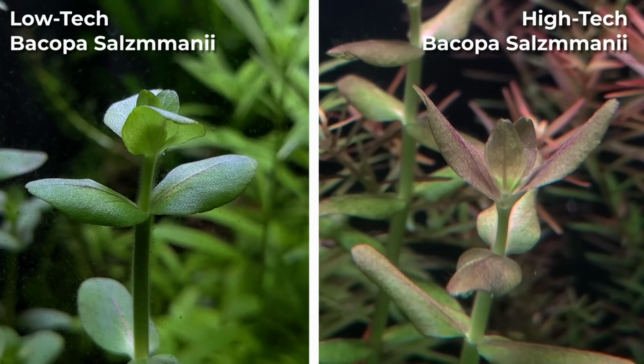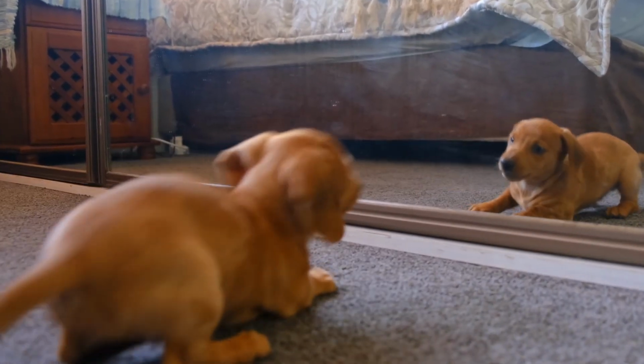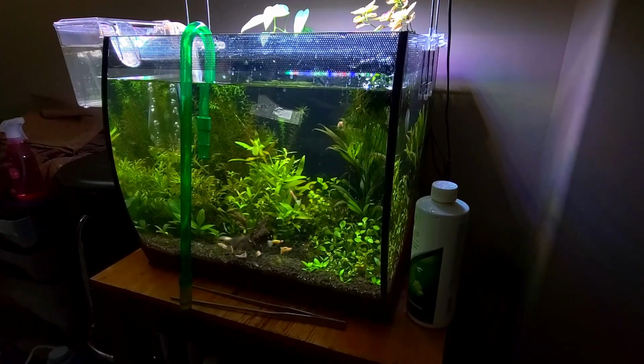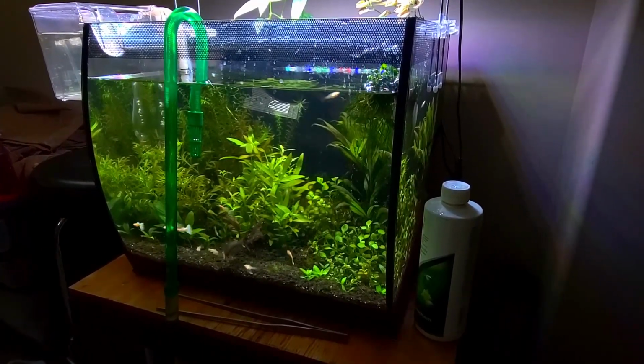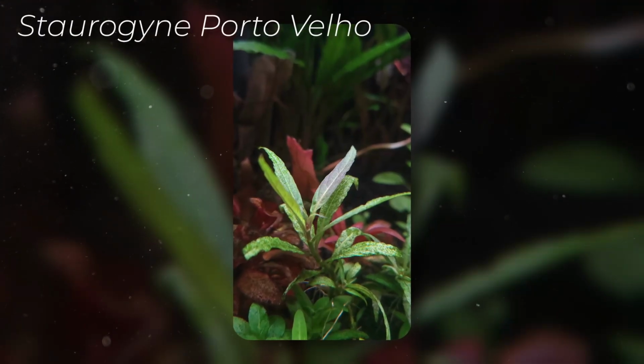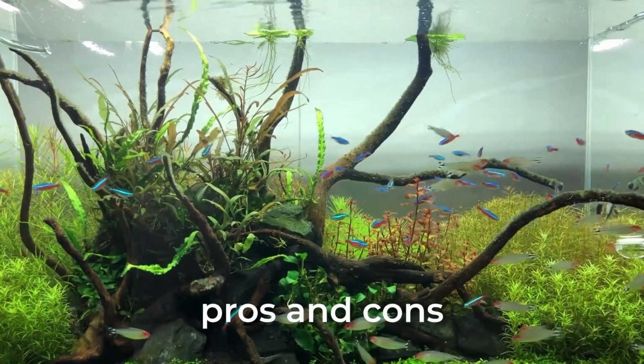Both sides have their own pros and cons, so which one should you go with? Take a look at yourself and judge your expertise, how diligent you are with maintenance, and your budget. Are you able to uphold weekly 50% water changes and trimming sessions? Do you want healthy, beautiful plant growth? Are the plants that you want a little harder to grow? You will need to answer these types of questions and look back at which pros and cons you agree with for each side.